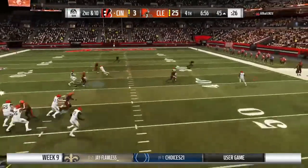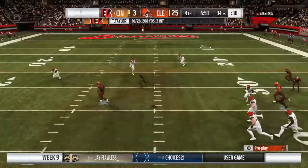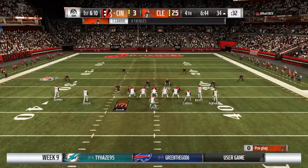Again, now it's Taylor on 2nd and 10. That ball's cleared inside. And he's corralled, but not before getting it inside the 35. He's up now to 80 yards receiving in the ball game, and he's got a 1st down.